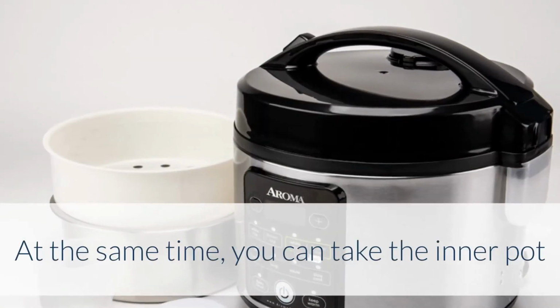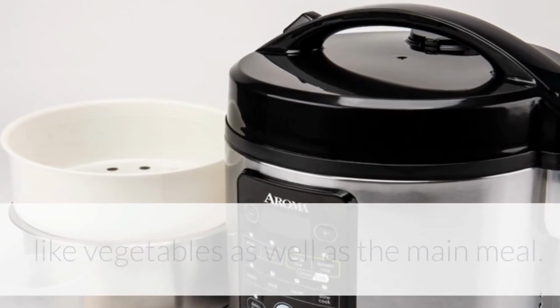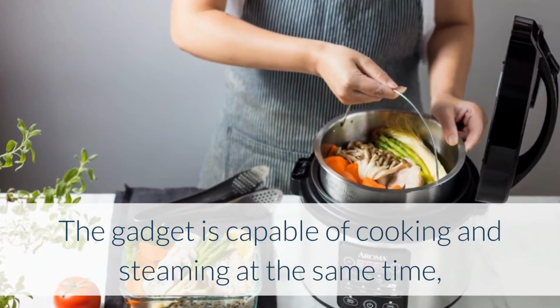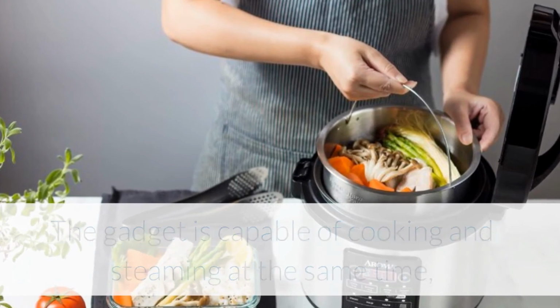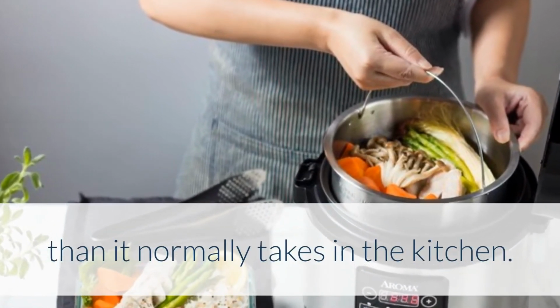At the same time, you can take the inner pot and use the plastic steam tray to cook side items like vegetables as well as the main meal. The gadget is capable of cooking and steaming at the same time, so you can end up making an entire meal in less time than it normally takes in the kitchen.